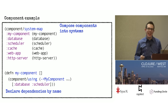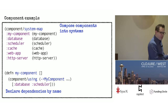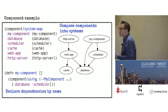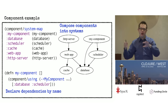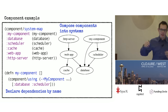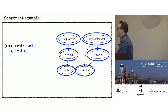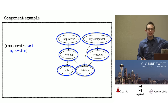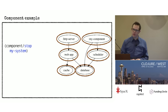Having the dependencies declared by name rather than by type or by some kind of concrete reference gave a lot of flexibility. But once I have this collection of components and they've all declared the names of their dependencies, I can build the same kind of dependency graph. It's actually the same code that tools namespace uses for its dependency graph. Except now, I have a graph of the dependencies of the runtime initialization processes for each stateful part of my application. So I can call the component start function on the system as a whole, and it will start all the components in the correct order and pass each of them their dependencies along the way. Then I can call stop, and it will stop all of the components in the opposite order.